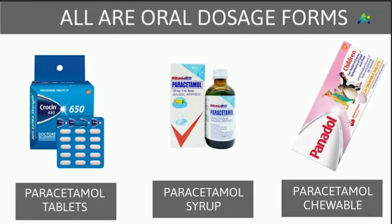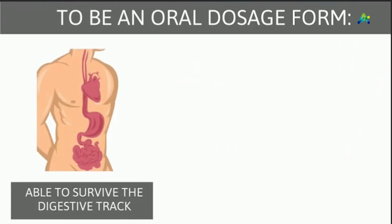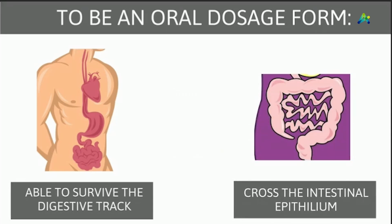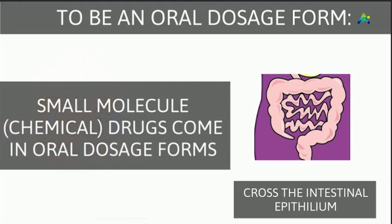There are two main criteria which makes a drug compound suitable for oral administration. One, it should be stable enough to survive the assault of the gastric juices in the stomach and small intestine without causing severe gastric irritation. And two, the drug molecule should be small enough to cross the cells that form the protective case of the intestine, or intestinal epithelium. Because of this, only small molecule chemical drugs are suitable for oral dosages.